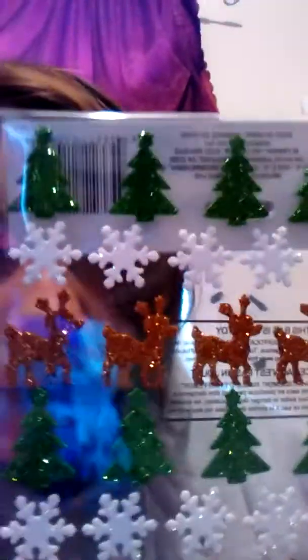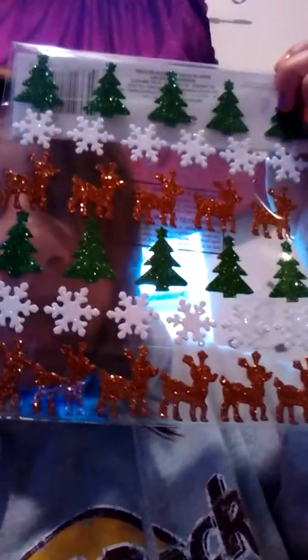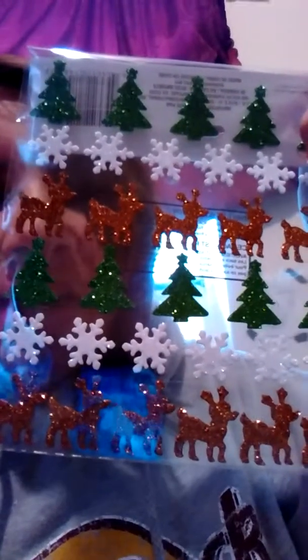Look how cute these Christmas stickers are. They have glitter. They're glittery. They have Christmas trees and the snowflakes, reindeers. And I thought these were cute for a dollar. And these are 33 count of stickers, and I think these are one sheets.